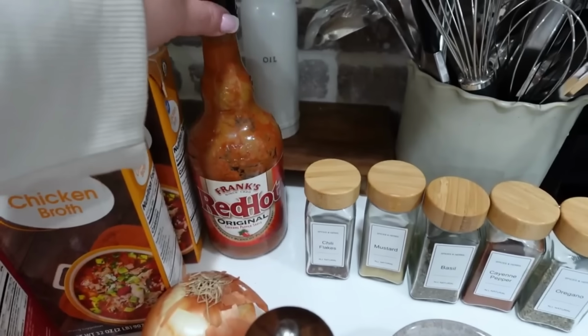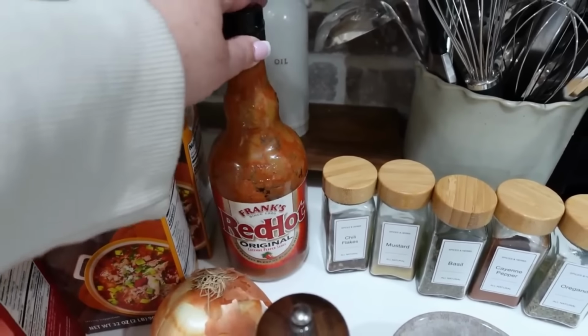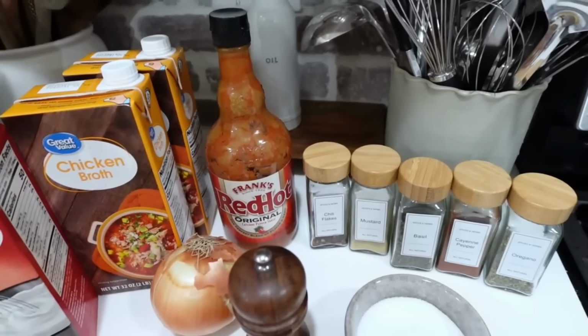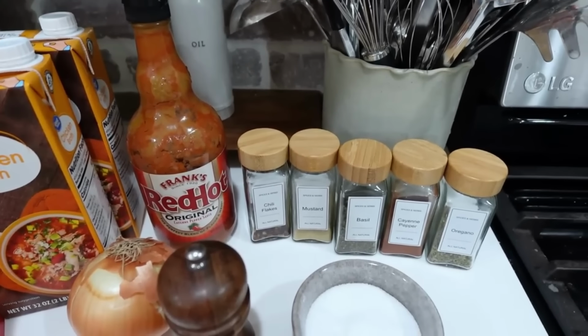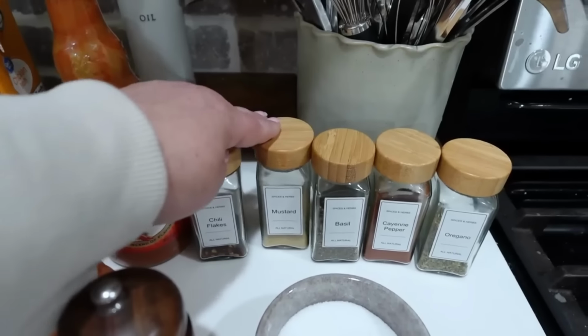You're also going to need hot sauce. This is completely up to you. I use Frank's for this recipe. It does have a little bit of a bite, not much, but it really does add to the flavor, so don't skimp on that. I promise it does not make it spicy.